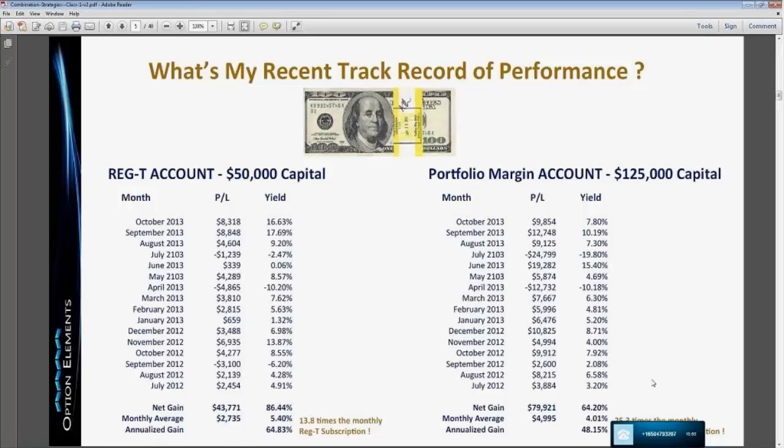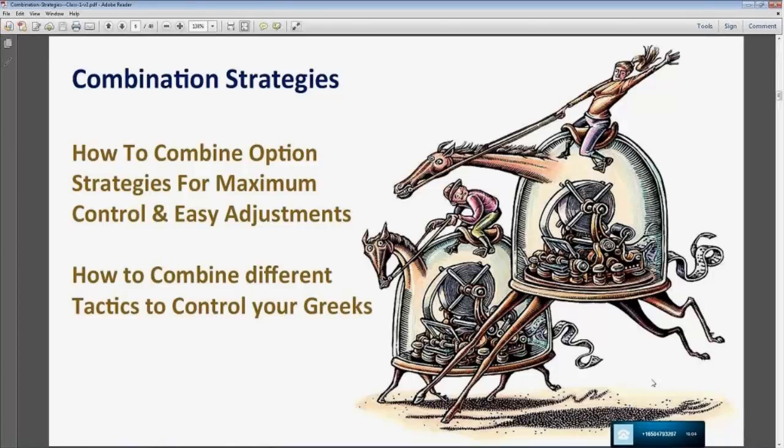Okay, let's go right into combination strategies. What we mean by combination strategies is really how to combine option strategies or tactics for maximum control and easy adjustments. We also want to combine our option tactics to control our Greeks, and that's really the main focus: being able to control your Greeks better so you can control theta, vega, gamma, and delta the way that you want to, so that it's more advantageous to your trading.